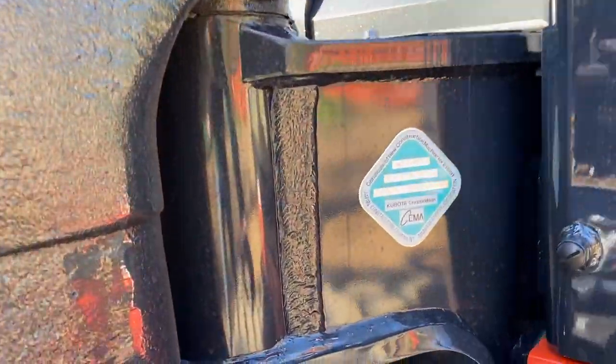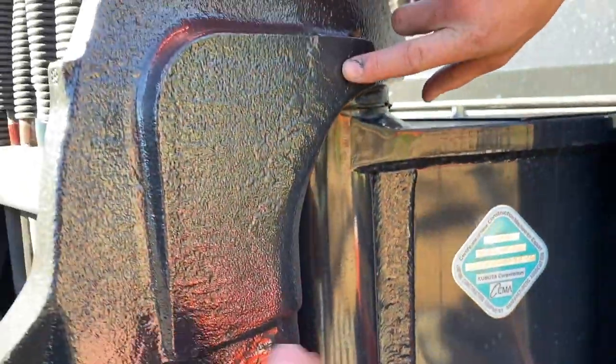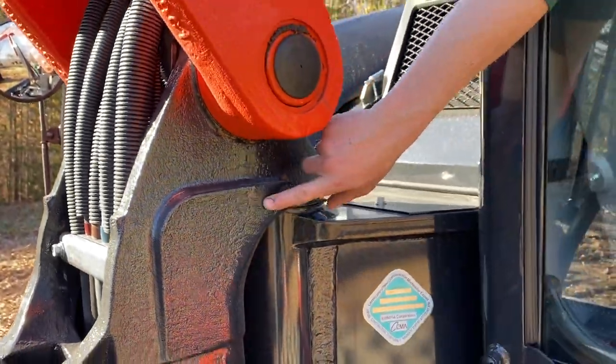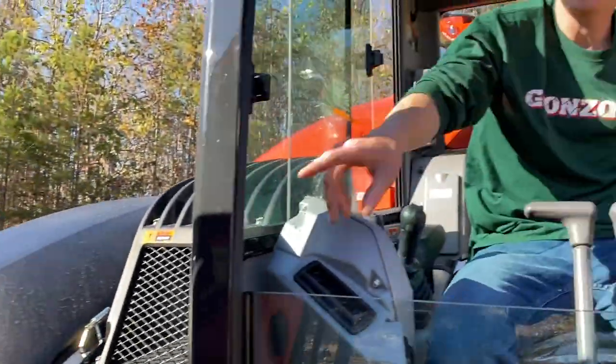Look at this, dude. Is that all welds? Dude, that is all welds, and this is cast iron right here, I think. I believe. I don't know, but look at it. It looks cast, and so does this right here. Oh, my goodness. That's the strongest part of this whole entire thing, I believe, right there.